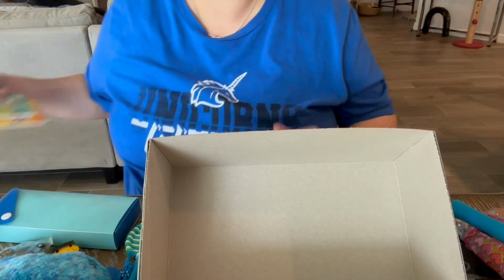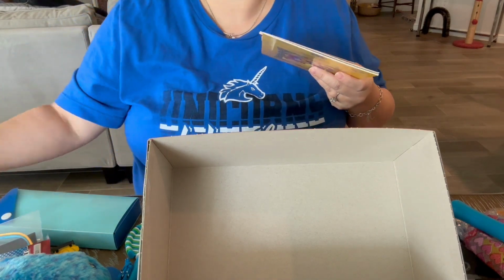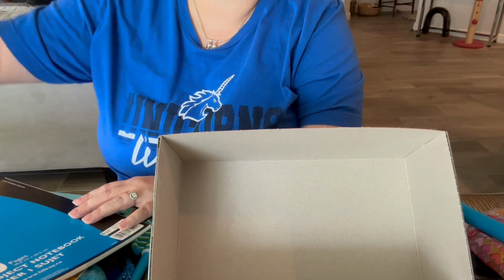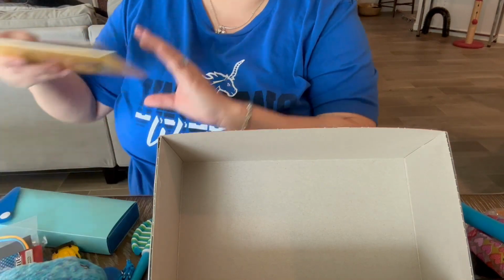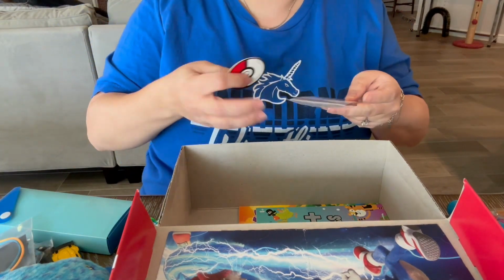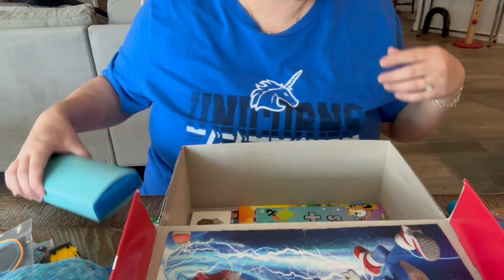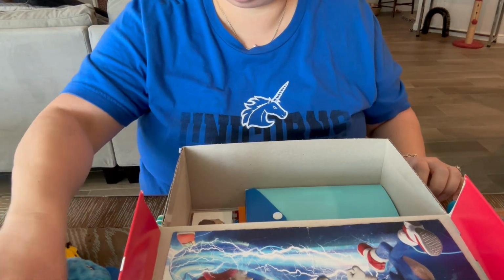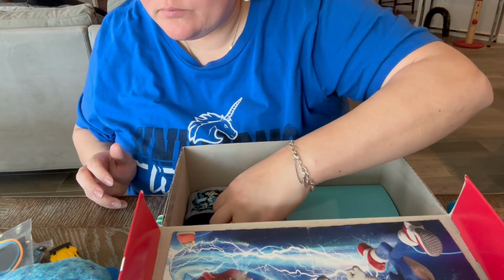Okay, so let's see here. We're still sorting, and oh, I found some flat things. So let's go ahead and get this part started and start putting some things in this box. Flat things down in the bottom first, always. And then just trying to spread out, even though it is flat, I try to spread out all of the things so that it doesn't pile up all onto one side.